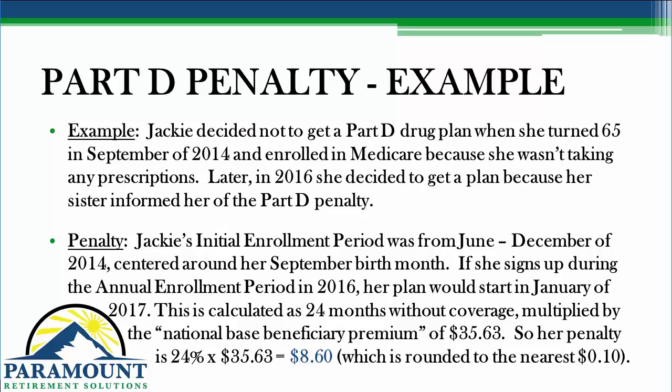your Medicare prescription plan drug premium from now on. It's only charged if you actually do sign up for a drug plan. So if you never sign up for a Part D drug plan, you'll never have to pay a penalty. But as soon as you do sign up for a plan, that penalty will be enforced and charged every month on top of your Part D premium.